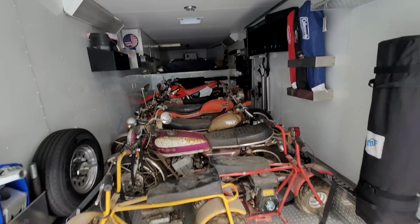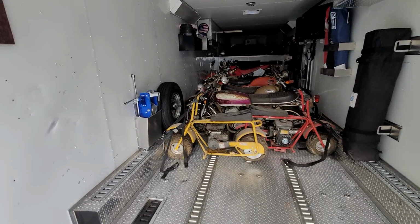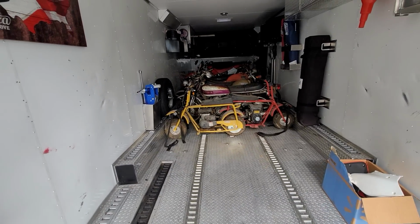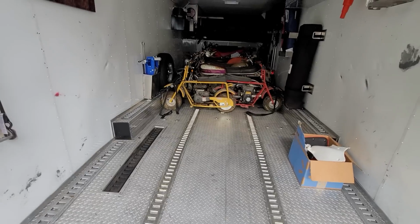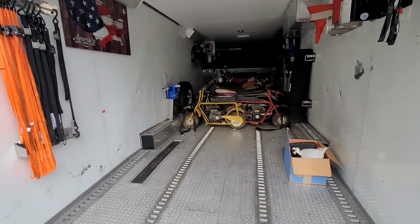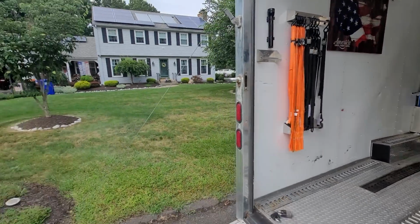Got up at 5 o'clock this morning. It's 5 o'clock now. Been on the road all day picking up bikes. There's 10. I can probably fit another 5 in the back here. Then I'll be back later for the other 5. We're bringing 20 bikes home Sunday. So these will all be at the shop Monday morning.